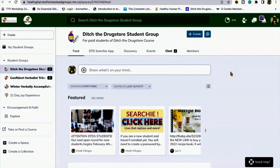Here's your student group. When you log into it from the school, or you can get here from Searchy as well, this is where you're going to find all kinds of wonderful things. You're going to be able to make friends. This is where I make announcements for the school. So you definitely want to join here. Okay, so let's go ahead and talk about what's in here.